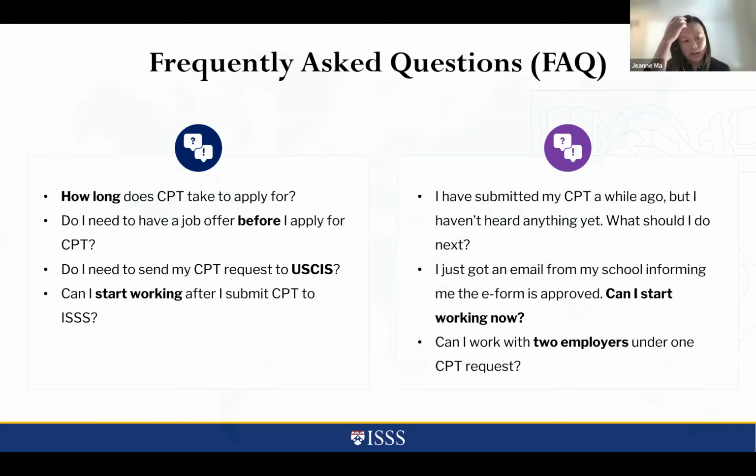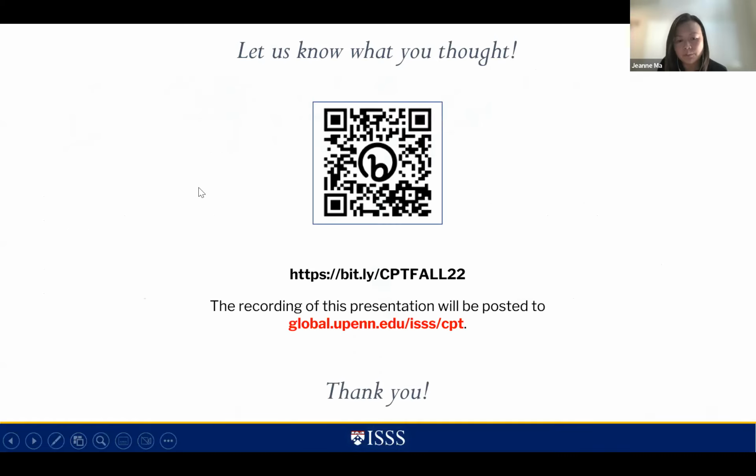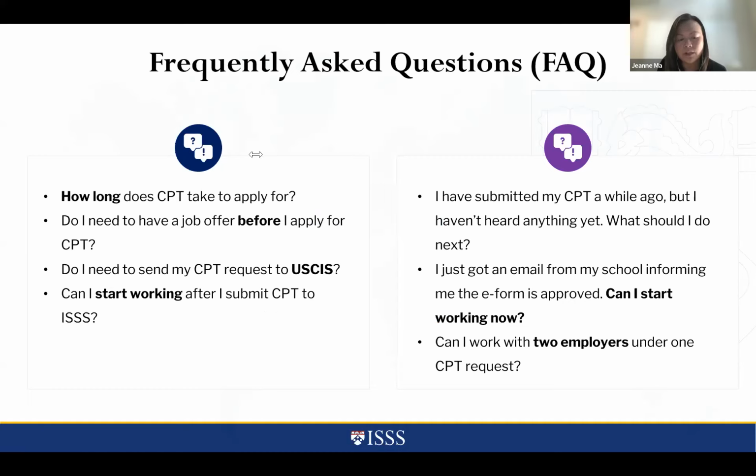Yeah, sure. So how long does CPT take to apply? We mentioned that we require at least 2 weeks for you to submit. So from the time that you submit to IPIN, when it gets sent back to us after your academic advisor's approval, it takes 3 to 5 business days for ISSS to process your CPT I-20.